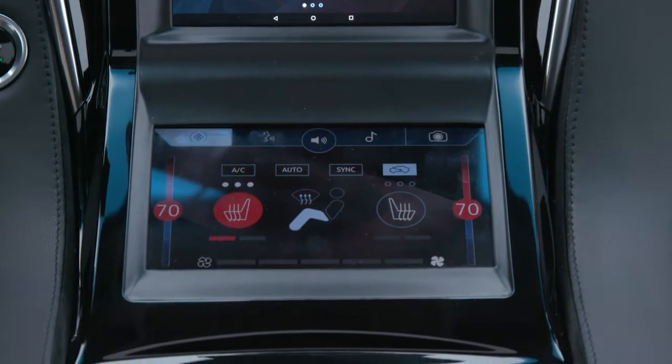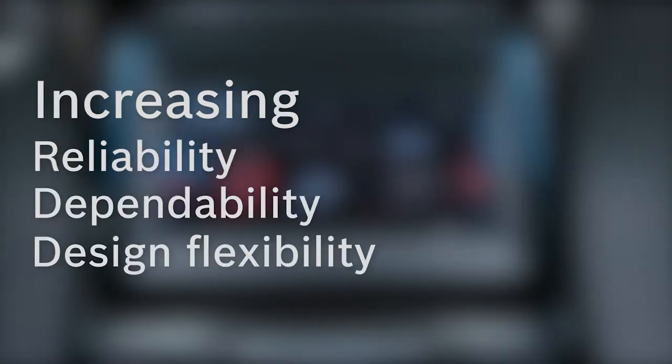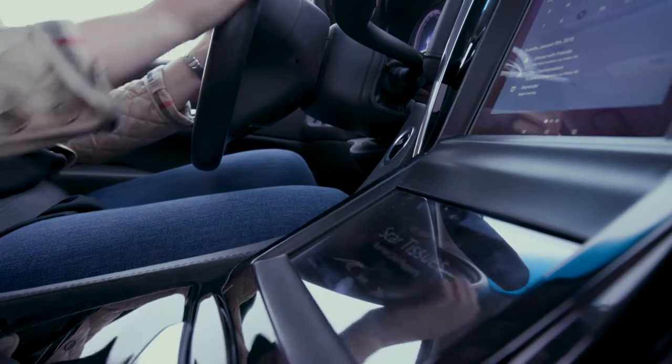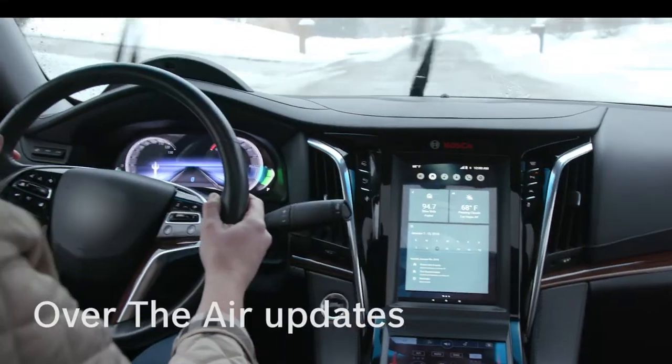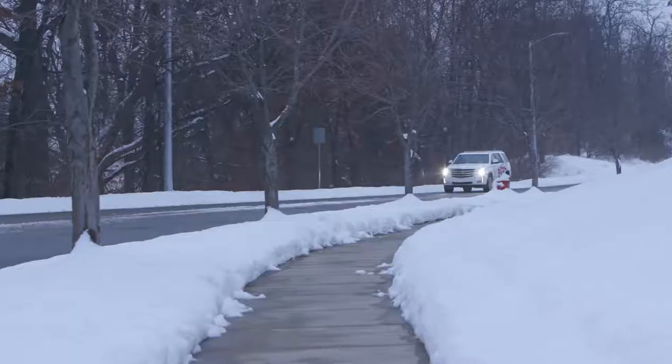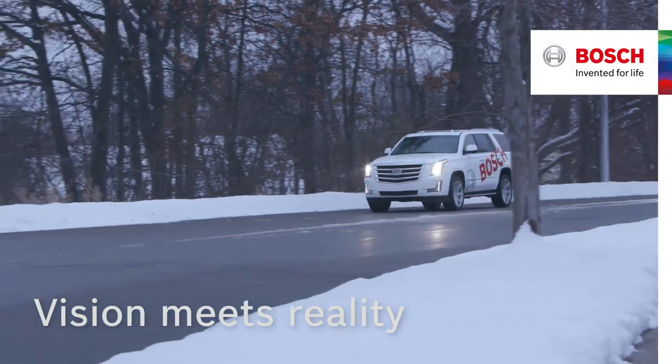The Bosch Haptic Control System reduces weight and cost, while giving manufacturers increasing reliability, dependability, and design flexibility. It even allows for left or right side driving. And because hard buttons are replaced, there is the ability for OTA updates. This is another mobility technology vision that Bosch has brought to reality.